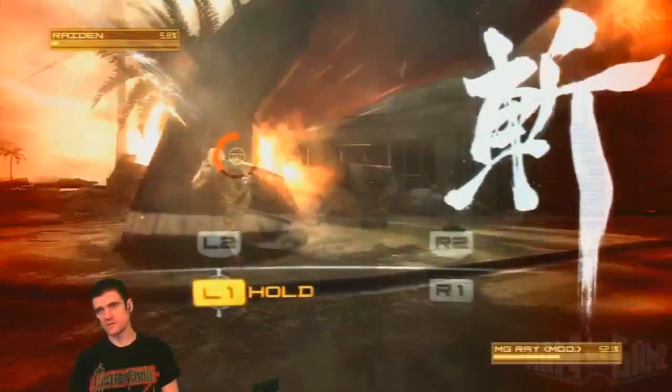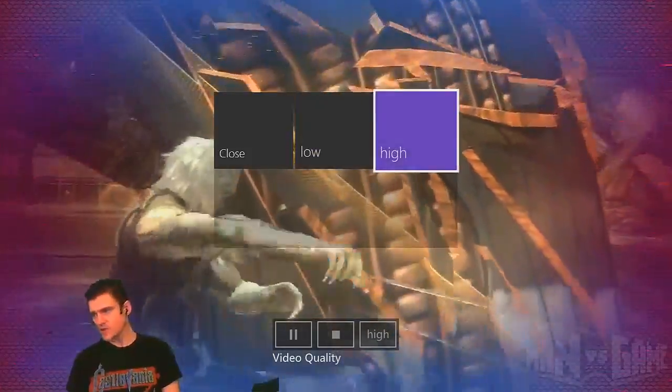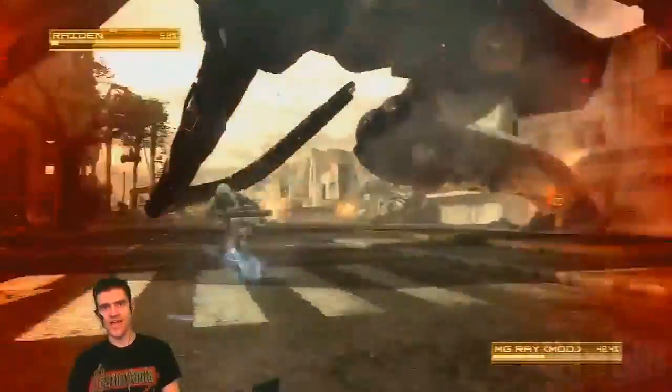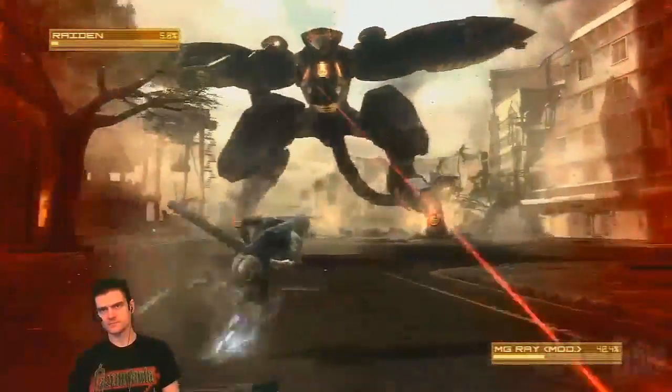Alright, so here we go. This is pretty good quality, I gotta say, and you can even improve the quality more just by pressing right on the directional keypad, and we'll up this to high. Let's see how much better it makes it. Yeah, it's a bit of an improvement. Not too bad for coming through on your console on your TV.